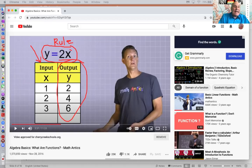We take each X value and we multiply it by 2. So input times 2 is output. 2 times 2 is 4. That's what comes out. 3 times 2 is 6. So this idea of input and output, which we also call all the X values, is called the domain, and all the Y values is called the range of our function. I think it helps us understand if we visualize something called a function machine.